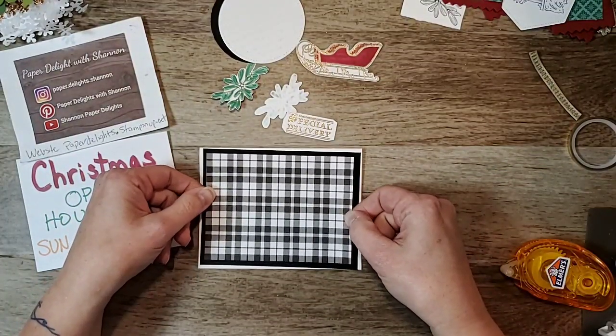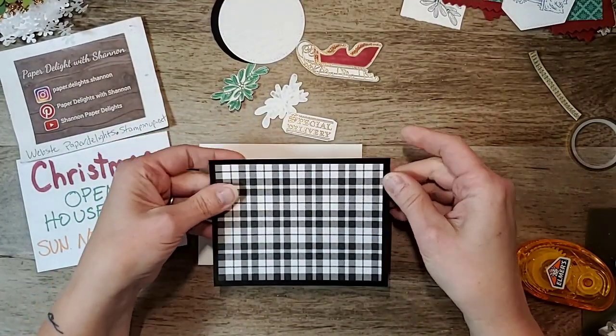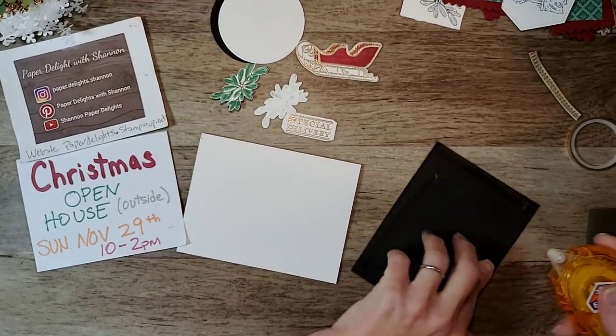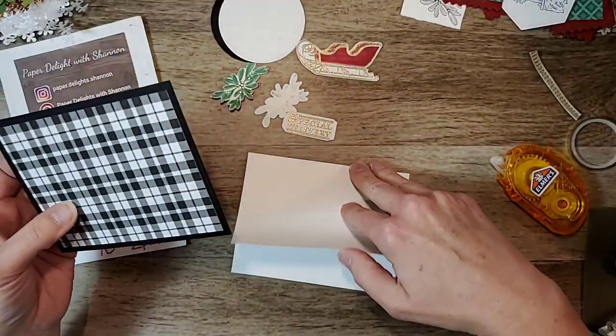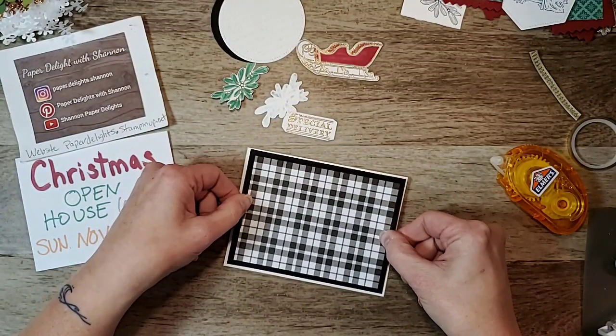So I just cut the paper a little bit smaller each time. If ever there's a card that I'm making and you'd like the actual dimensions or anything like that, feel free to send me a message and I'm sure I can put something together for you.